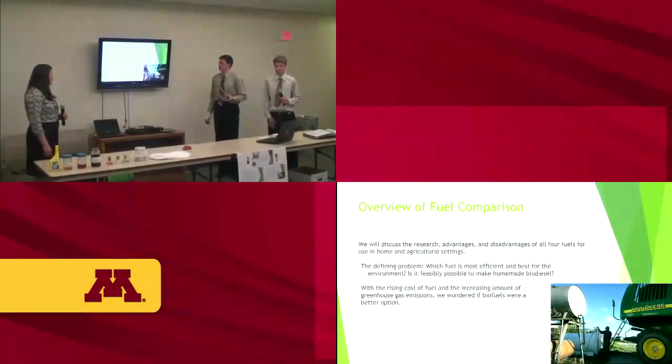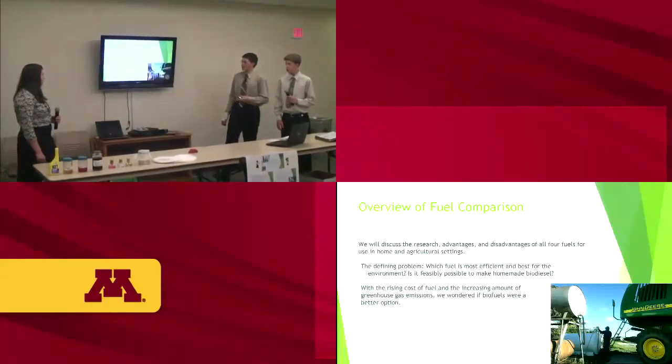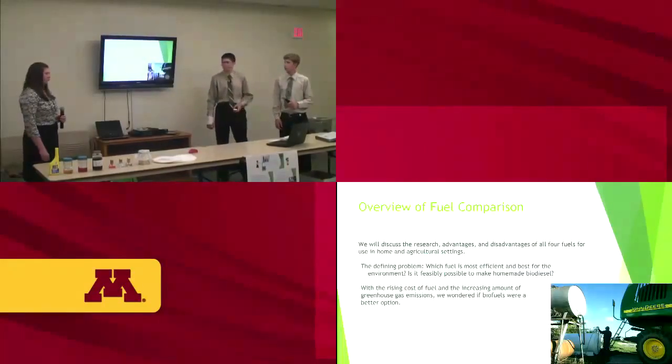The defining problem is which fuel is going to be the most efficient and best for the environment, and if it's feasibly possible to make homemade biodiesel. With the rising cost of fuel and the increasing amount of greenhouse gas emissions, we wondered if biofuels were going to be a better option.